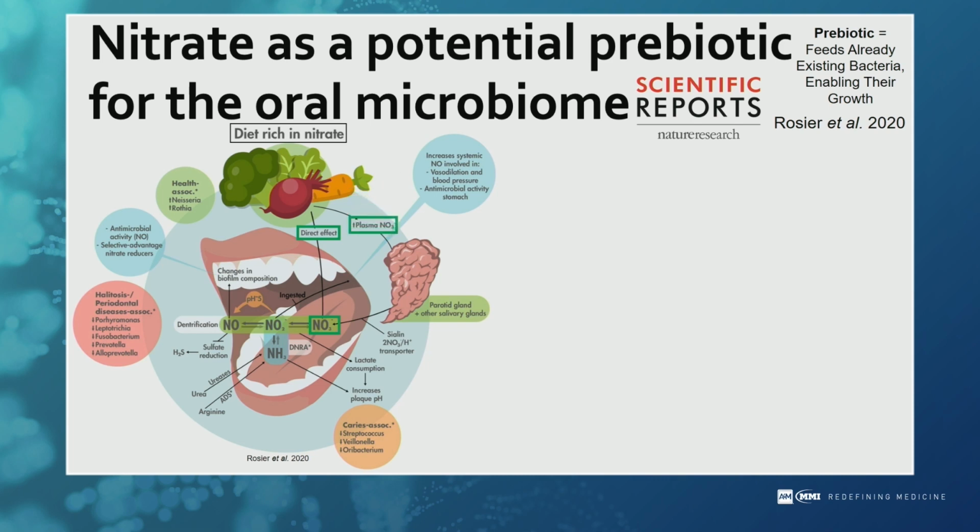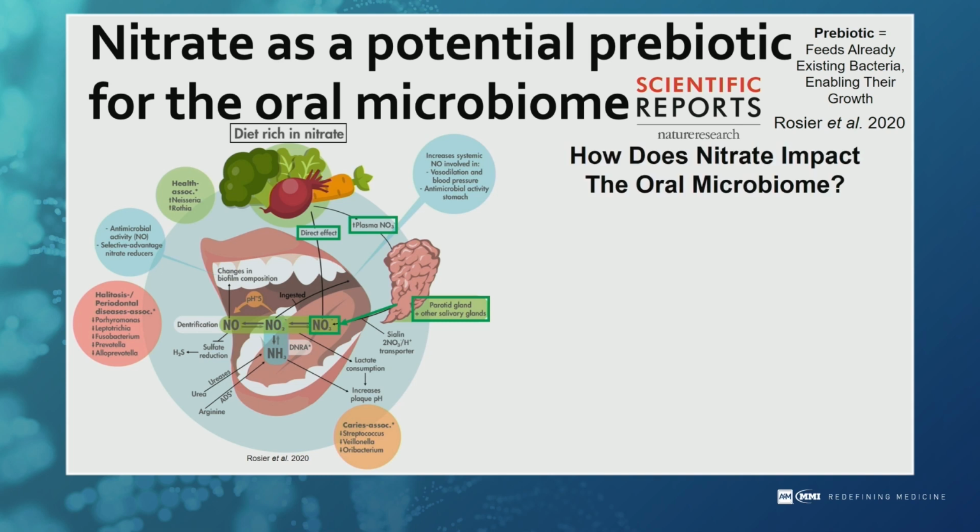And then there's an indirect effect of eating a diet rich in nitrate, where you get an increase in plasma levels of nitrate that concentrates in the parotid gland and other salivary glands, which then secrete nitrate into the mouth, thereby enabling the whole process of increased nitrate-reducing bacteria. So how does nitrate impact the oral microbiome?